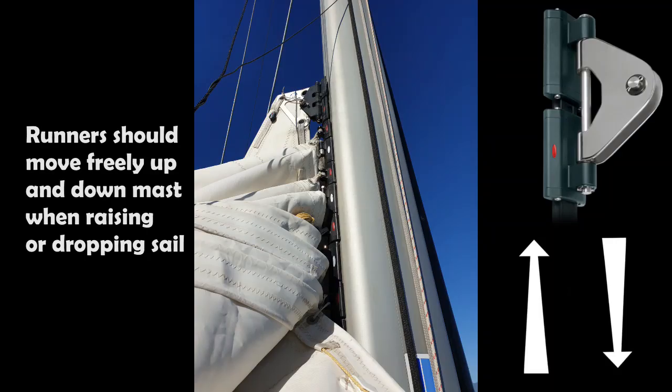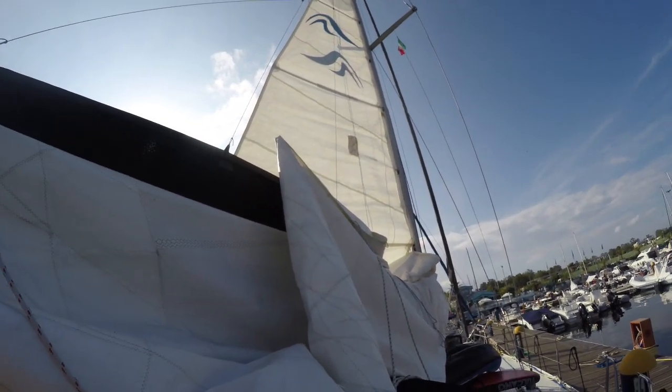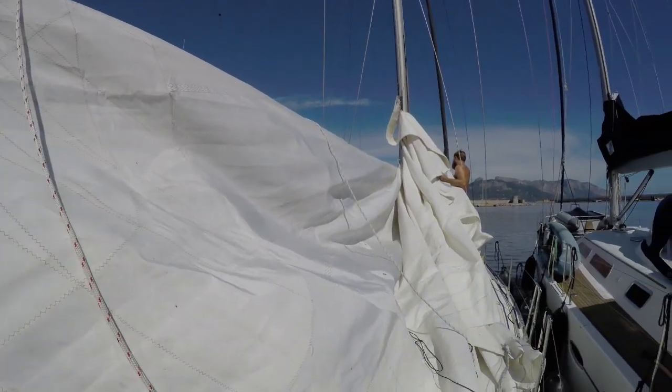Runners, also known as sail slugs or sail slides, should move freely up and down the mast when raising or dropping the sail. The actual sail looked pretty good. There were a few tears, but nothing too major. So we're just assessing the damage of the sail.